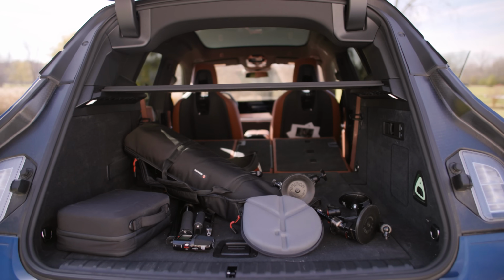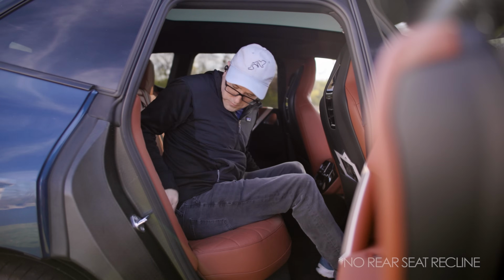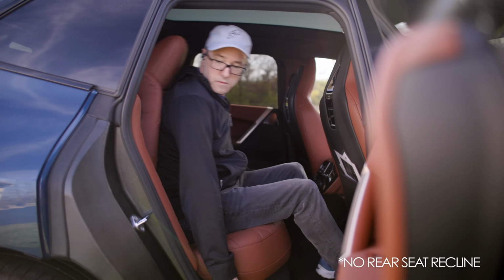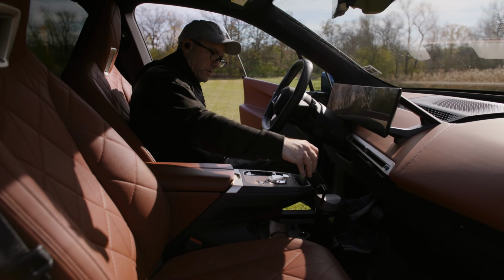One of the last things to talk about is that storage capacity is pretty good. You can fit a lot in here despite it not being like their SUV platforms. It's pretty easy to get in and out of this thing, and there's a ton of headroom in the back. Granted, it's a bread box, so it should. You should not have any issue fitting in here regardless of your size.